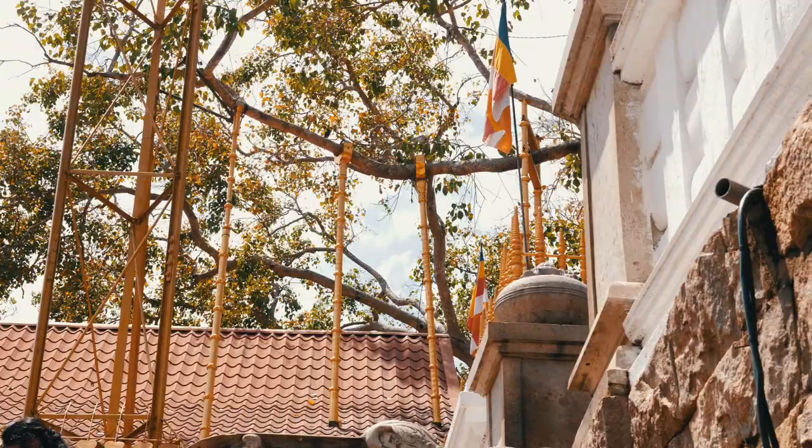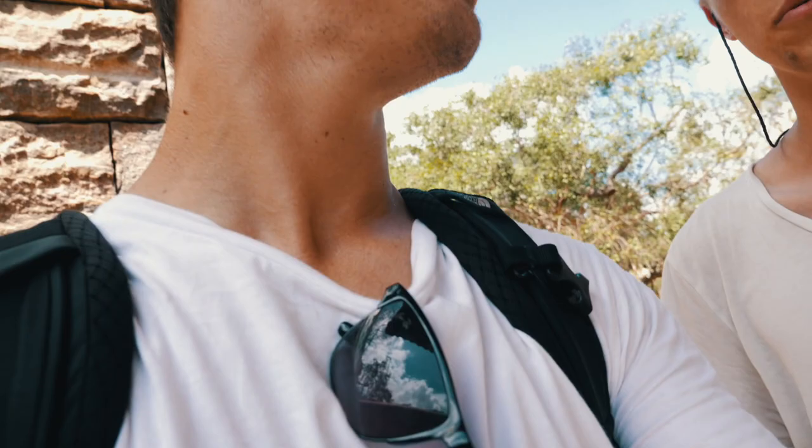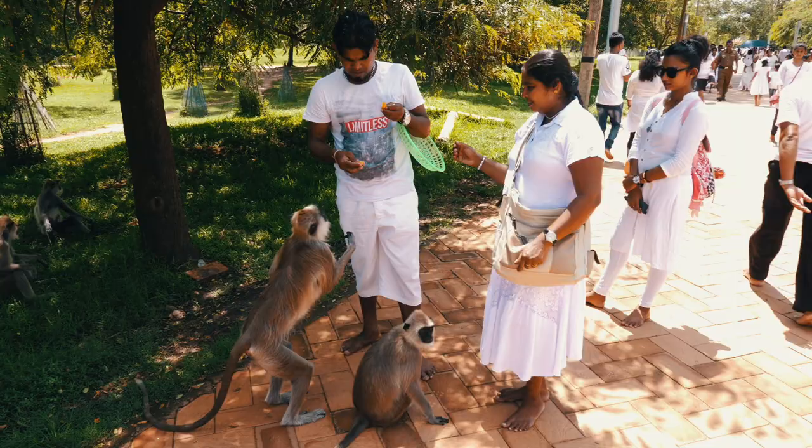Sat on when he reached enlightenment. So the tree is called Sri Mahabodhi. It's like 2,500 years old. 2,300 years ago. It's held up right now by golden rods. Real gold? I'm assuming yes. Yeah. Would you say real gold? Real gold.